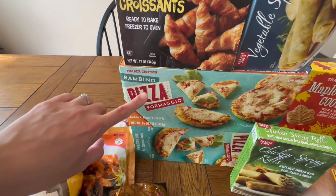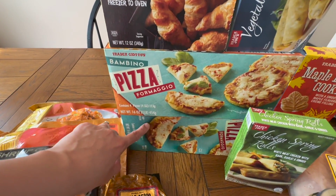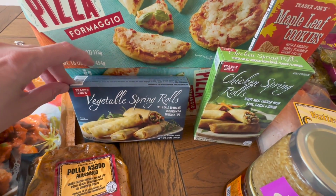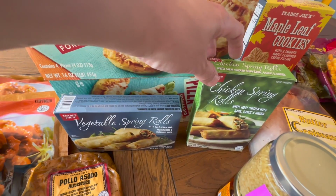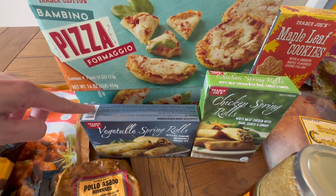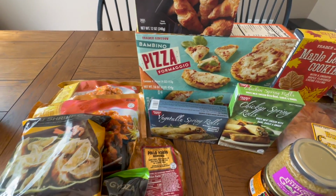He loves them. Bambino pizza formaggio. This is like my kid's favorite frozen pizza. So I got 2 boxes this time. There's about 4 pizzas in here. I did pick up some of the spring rolls. I got a box of the vegetable spring rolls and then we're going to try the chicken spring rolls. I usually only get the vegetable. I would usually get 2 boxes, but I figured let's try the chicken ones out. I'm sure they're delicious. That's pretty much it for the frozen stuff.